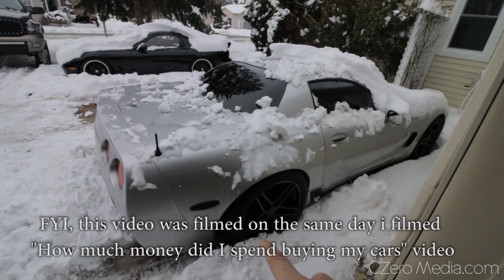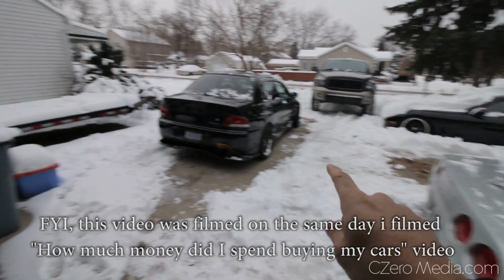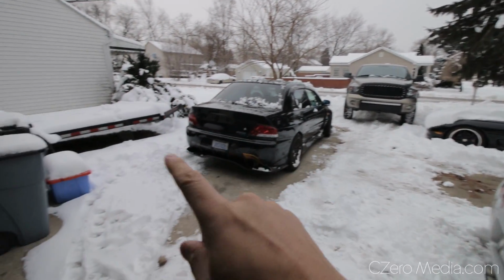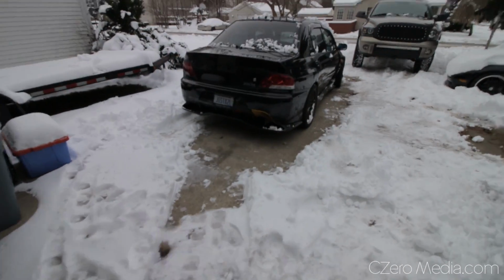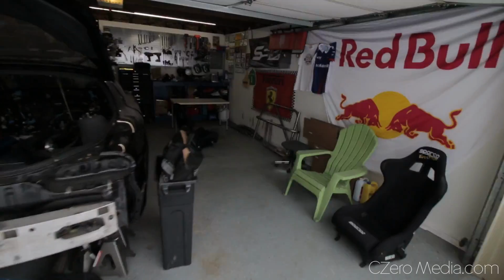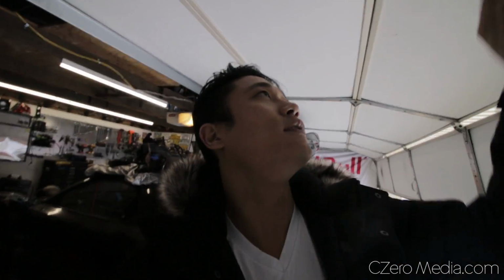So the Z06 and the FD will be put on the trailer with my daily, and it's going to be parked at the shop. And then of course here's my Evo. It's gonna be parked right here in this garage area. But enough of the cold. I'm gonna close the garage door and give you a tour of inside the garage.